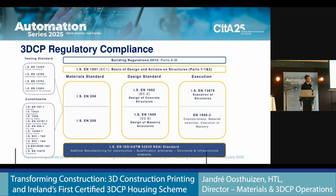And then in terms of the material that we use, it's a fully compliant EN 206 material, as I mentioned, that we obtained from Roadstone. There's also been a new standard recently published. It's an ISO ASTM standard, so it's an international standard that has been adopted by the NSAI. Essentially, it's a standard for ensuring quality control for additive manufacturing for construction, for structural and non-structural components. During the project in Dundalk, that I'll talk about now, we were the first to be regulatory compliant and achieve conformance with this new standard. So we're very proud of that as well, in terms of ensuring proper workmanship and quality on site.